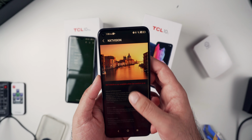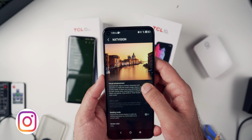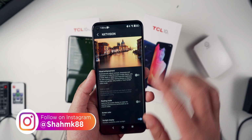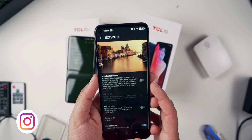And you can obviously go to Next Vision and turn off eye comfort mode so you guys can see all the different things. You can still turn on visual enhancement, and that will really punch up the colors if you want that. It still has a reading mode. You can change the vivid colors to standard. Yeah, it was a little too vivid for me. There we go. That looks a little bit better, at least to my eyes.